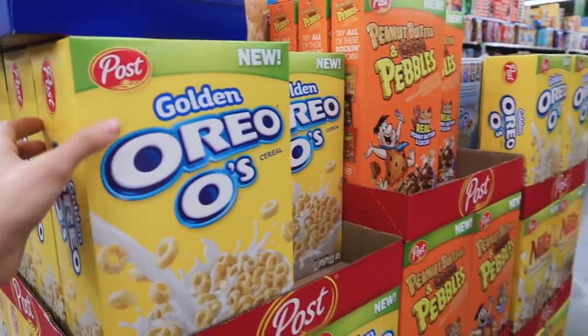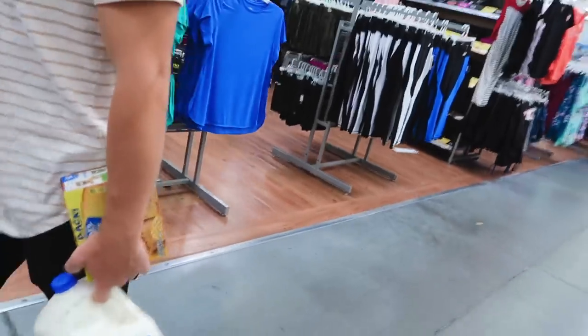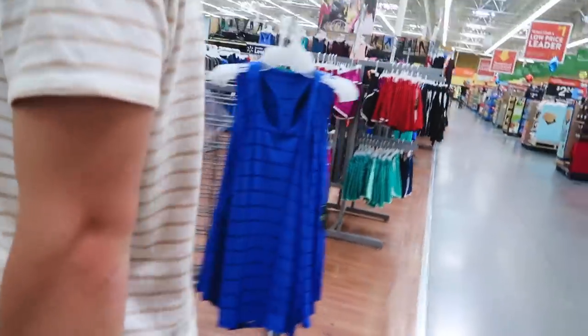Babe, should we try these? Will you eat these? Probably not. Guys, I'm gonna bet you all $10 that Parker is not gonna finish those Pop-Tarts or that cereal. Just kidding.